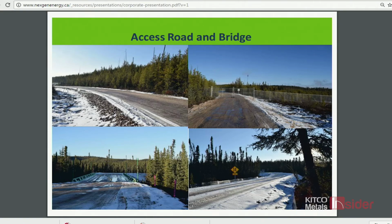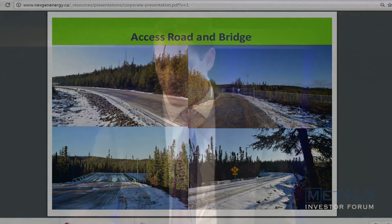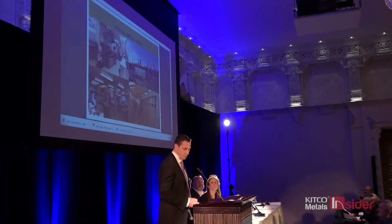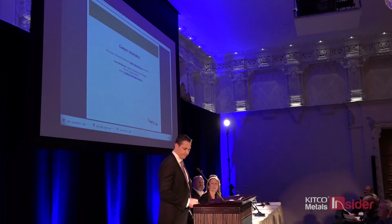Just some of the upgrades we've done this past year. We basically put extra roads in. A 13-kilometer road went in from Highway 955 all the way to our camp, and this has cut down a lot of cost on ice building and on helicopter costs. So we brought in a new kitchen. We also brought in a new office, new dries. It's all coming together quite nicely. It looks quite good actually when you're on the site.